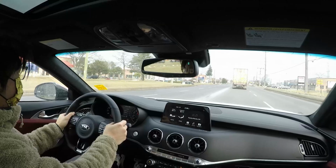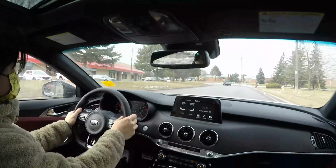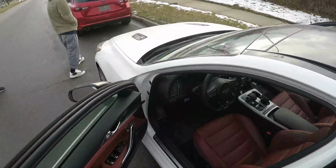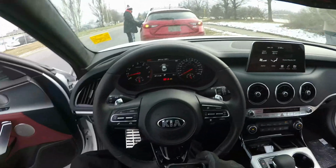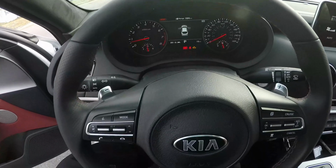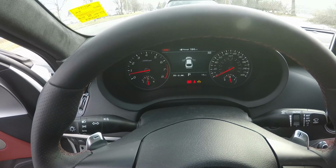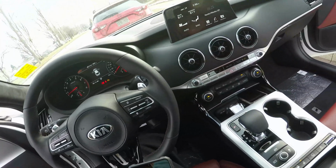Brembo's squeezed pretty good. Yeah. A quick look in the driver's seat. So as you can see, only 15 kilometers on this car. Pretty cool, pretty cool.